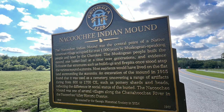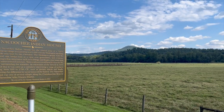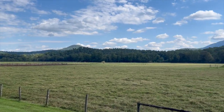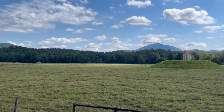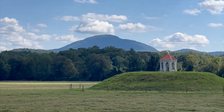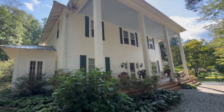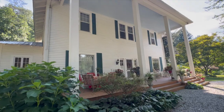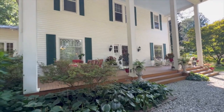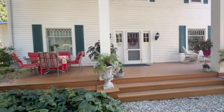Moving further along, we reach the Nacoochee Indian Mound, one of the oldest archaeological sites in the area, located right by the Chattahoochee River. Nearby stands the house featured at the beginning of Gone with the Wind, where Scarlett meets with two friends in the opening scene. Today, it's a local point of interest for film buffs and curious visitors.